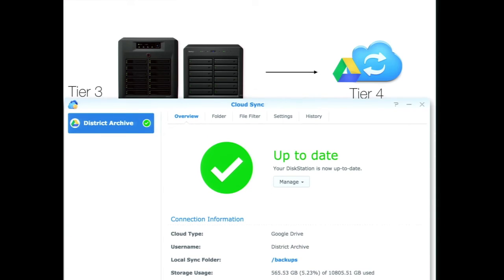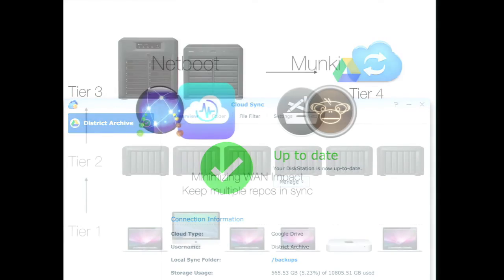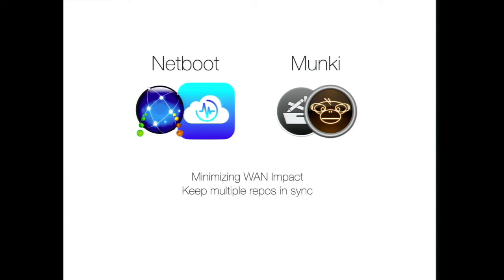So I'm going to switch speeds here and talk about how net booting and Monkey play into this. Are there any Monkey users in the house? All right. And then net booting for imaging, Deploy Studio, etc. Okay, sweet. I'm going to talk about how we used, and this is more of a Synology thing, but how we use them to minimize the WAN impact and keep multiple repos in sync.